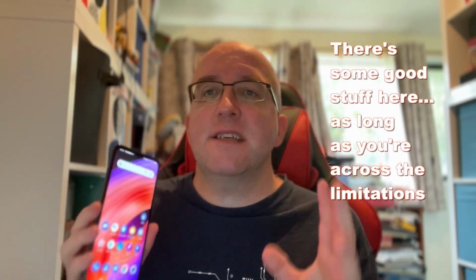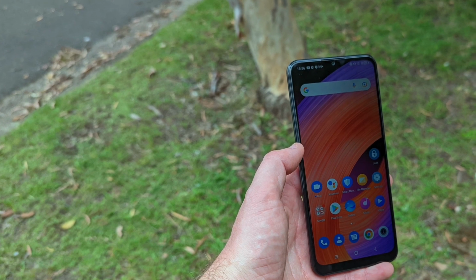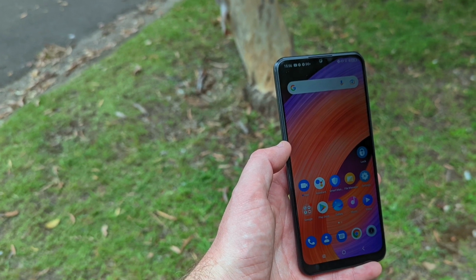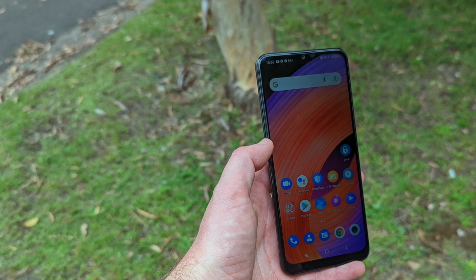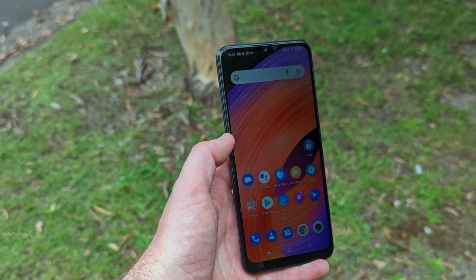Well, in the case of the TCL 20R 5G, the answer is maybe. It's a sub $400 5G phone, and there's quite a few of those around right now. And in a lot of aspects, actually, this is very much the same as all the others, which is not to say it's a bad phone, not to say it's a good phone. It's just you've got to temper your expectations when you're talking about phones in this price bracket, especially when they've got 5G on the back.